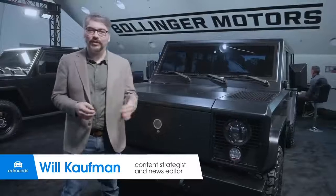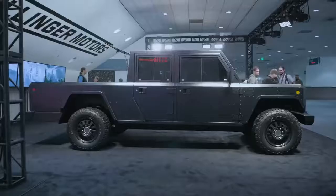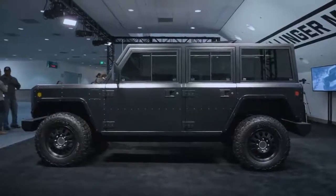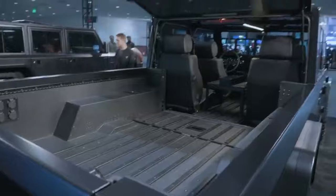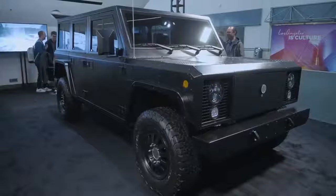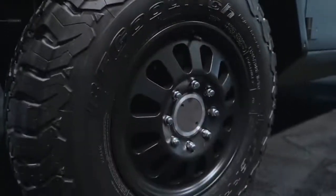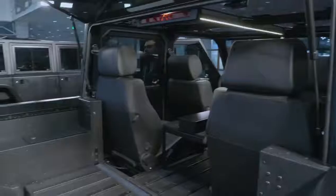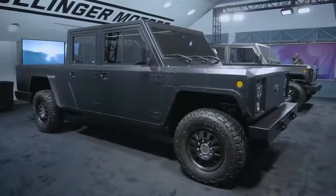We've been seeing prototypes for a while, but now Bollinger is taking pre-orders with deliveries slated to begin sometime in 2021. This electric duo, the B2 truck and the B1 SUV, pack a ton of off-road features, removable doors, and some trick storage compartments. Think a big boxy Jeep Wrangler, but all electric and $125,000 to start. These are definitely niche vehicles, especially with Rivian bringing a more affordable electric truck and SUV to the market soon, but they sure look tough.